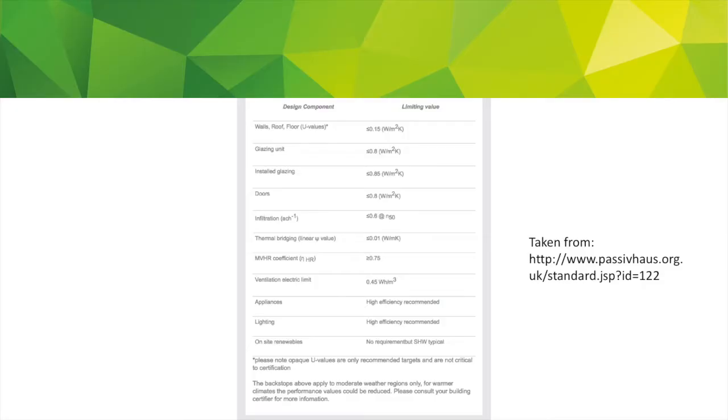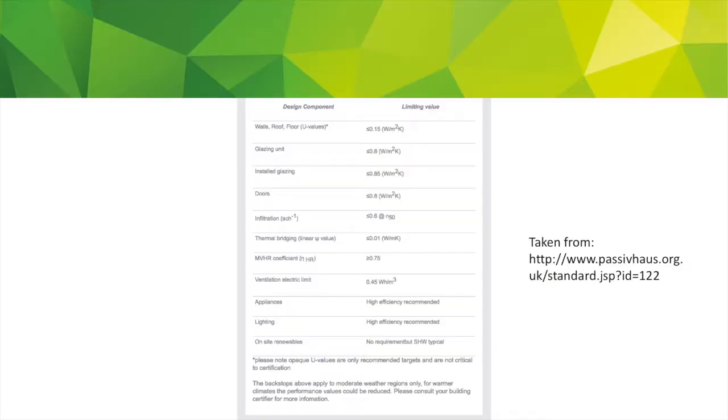We've talked about infiltration. Thermal bridging: each corner of a building is called a thermal bridge, because that is where your weak points are. The more corners you have, the more energy your building will release. It's much more efficient to have one flat surface rather than multiple cornered surfaces. That would need to be calculated with your architect.